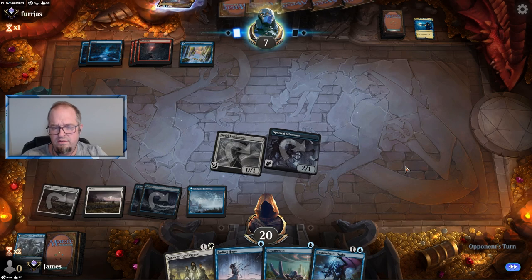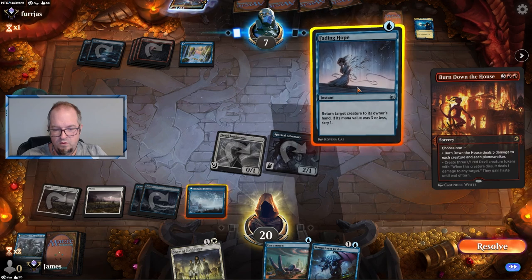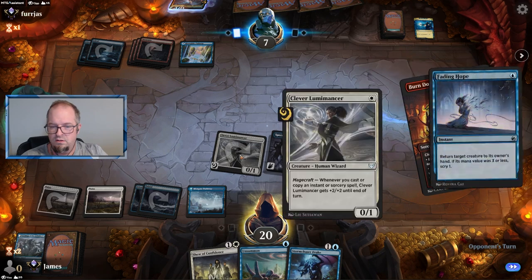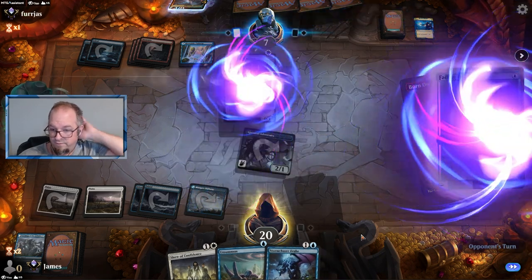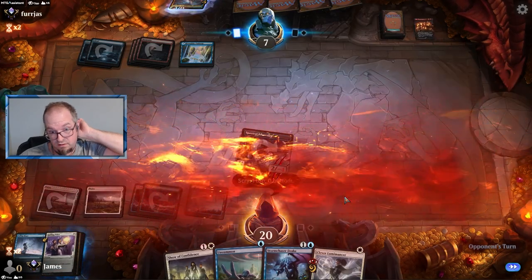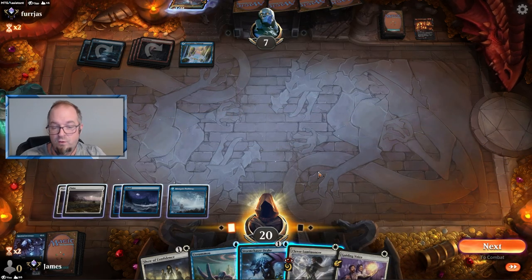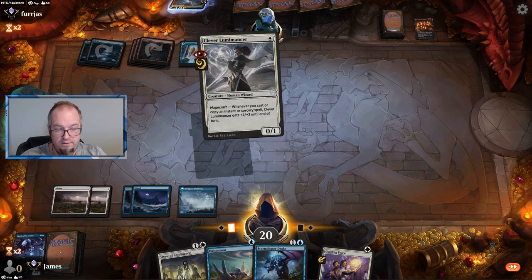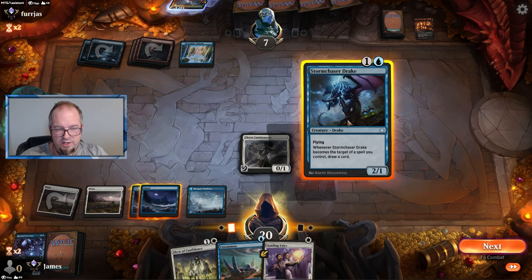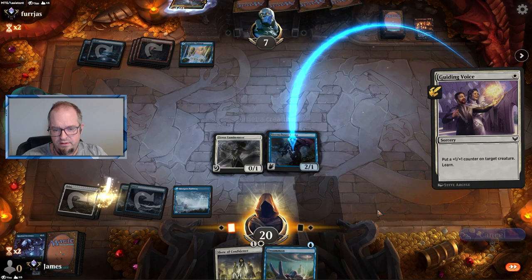We can unsummon our Clever Lumimancer. Or is it? Yeah, I think so. Okay. Guiding Voice is good. Anyways, two burned down the houses doing that. They're at 6 mana. They haven't foretold anything, right? And what we're going to do here is we're also going to Stormchaser Drake. And we're going to Guiding Voice it. And we're going to save an unsummon here.